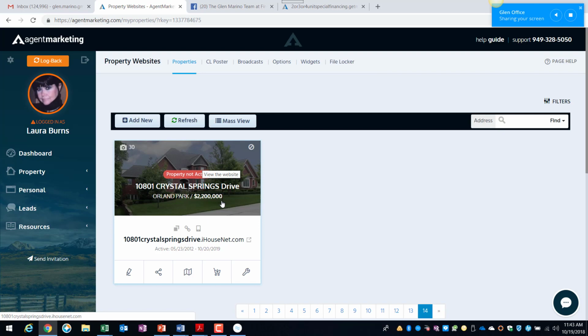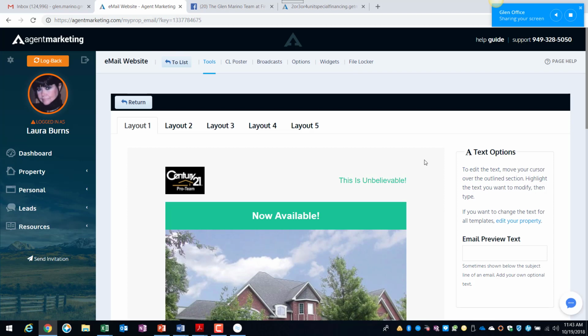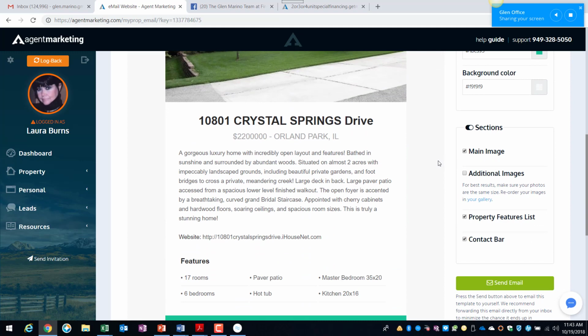If you were to go to Tools, and scroll all the way down Tools, underneath the listing presentation, you see Property e-card, you click Property e-card. Don't worry about the color. You can always change the color. See this color palette here? You can change it to whatever color you like. The important thing is that you got this beautiful e-card.